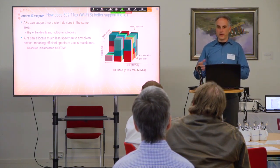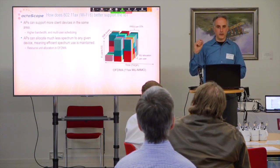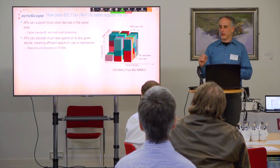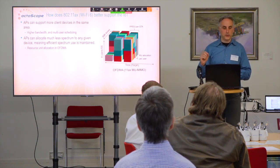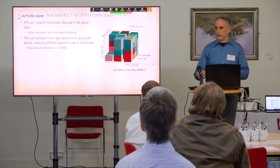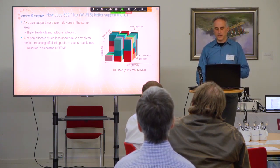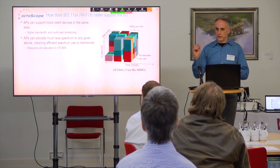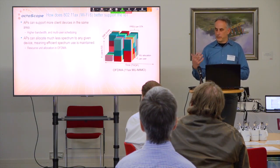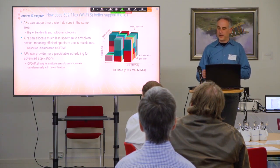With OFDMA, as I mentioned before, you can now allocate specific RUs, down as small as, I think, 26 subcarriers, to a single user. So you no longer need to allocate an entire 20 megahertz of bandwidth to a single user. You can go down as low as just a few subcarriers, meaning that you can be much more spectrum efficient using OFDMA to handle IoT devices.